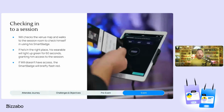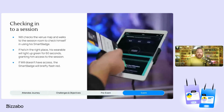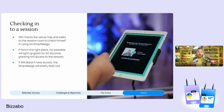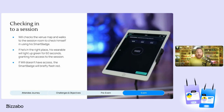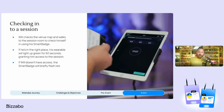Imagine I show up and I'm at the wrong room. For example, these are only sessions that you maybe paid for, that you had RSVP and saved a seat for. We can make it so that when I tap my badge, it lights up red, indicating I'm not allowed in this session. Well, it turns out that I actually went to the wrong room. This has never happened to anyone before, right?